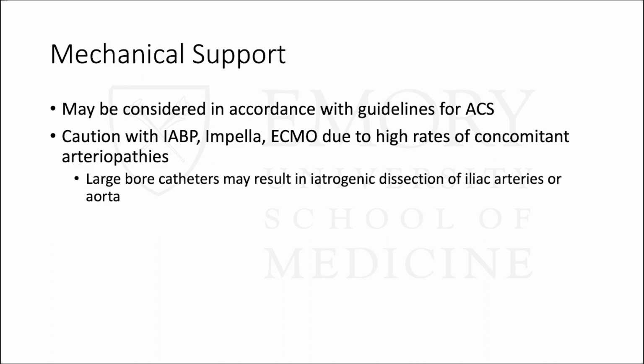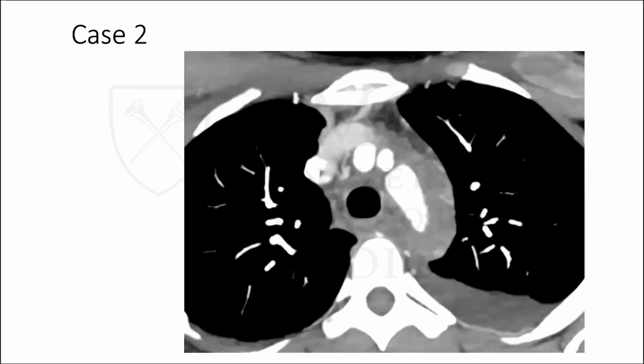But there is a word of caution with balloon pump placement, Impella, ECMO, just due to these higher rates of concomitant arteriopathies, where these large bore catheters may result in iatrogenic dissection of either the iliac arteries or the aorta. And kind of fittingly with her, as her case continued to matriculate, you can see here that she has an intimal tear in the distal aortic arch with an associated intramural hematoma. So whether that was from ECMO cannulation or balloon pump, just something to also be aware of if these patients do require mechanical support.